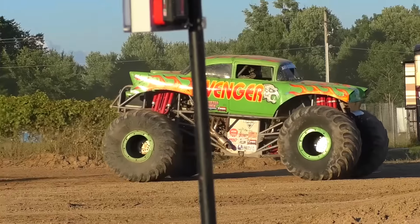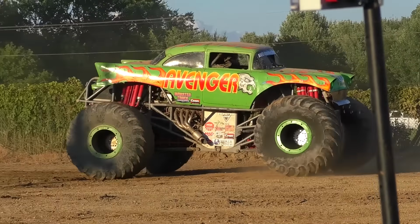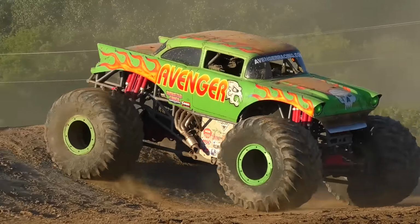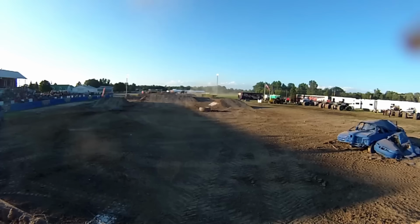Oh. Okay, apparently it's either a staging light malfunction or he just jumped the start. Not sure what happened there. We can't see the staging lights from here. I'm not sure if they gave him a thumbs up and Zimmer just wasn't on the line or what. It looked like they were still staging back there.